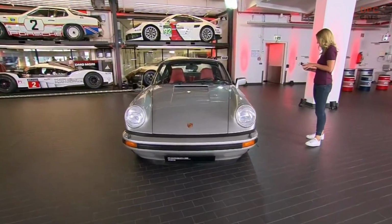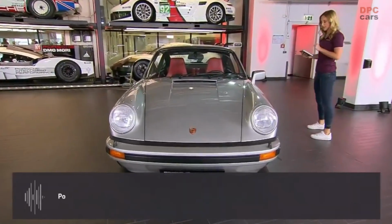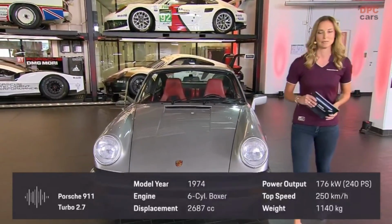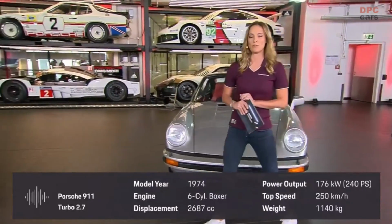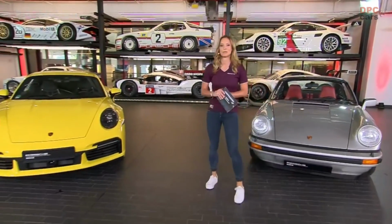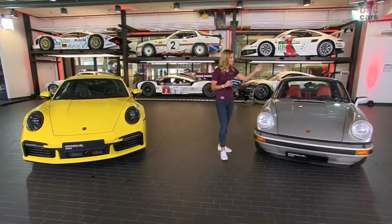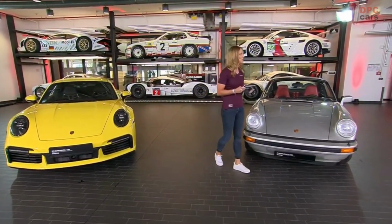So, what can you see here? It's got a narrow body. There's no turbo logo on the rear, and a 2.7-litre boxer engine, power output 240 horsepower. These are the rough facts. If you wish to know more, you will have to rope in the Porsche experts.